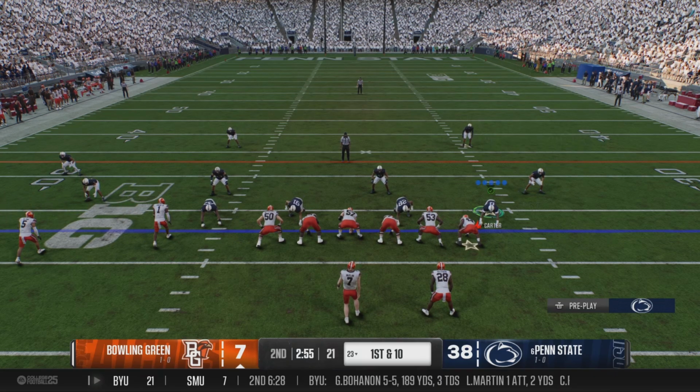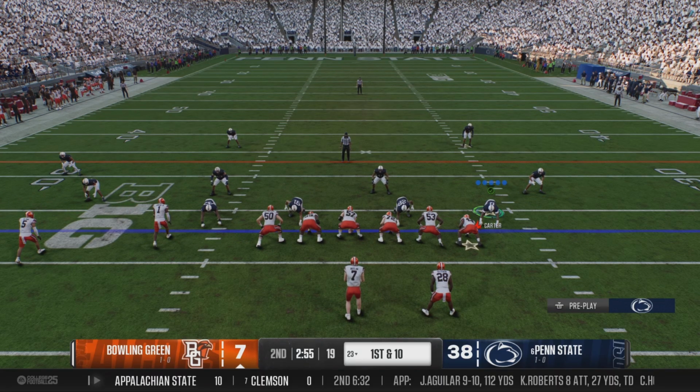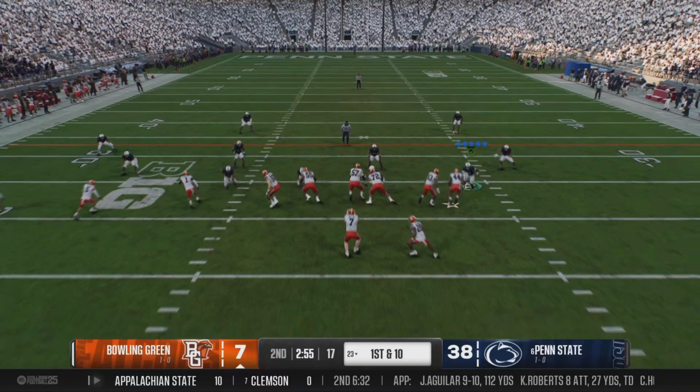Bowling Green has it back. The Falcon offense will go to work. The last time we saw this offense, we had to look quick.